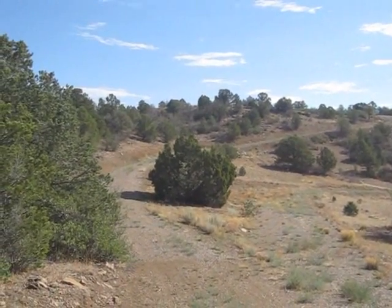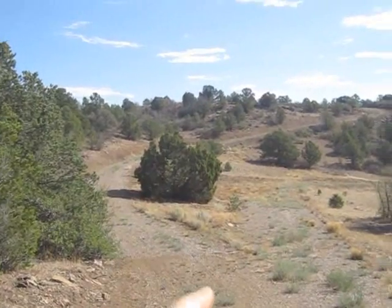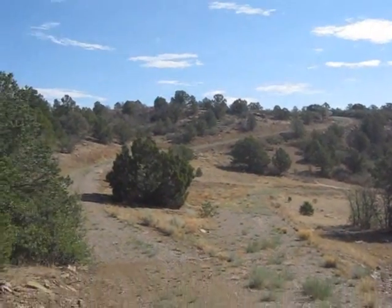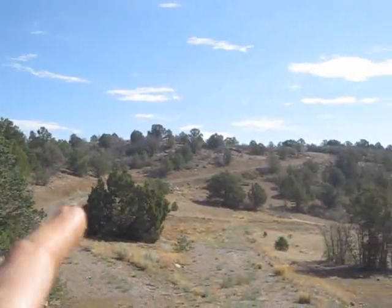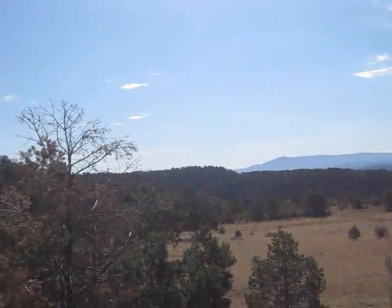access. You got a nice drive that goes through this property that they built in here and put gravel in here, going back to a private build site or campsite right on the back side of this hill. The majority of the tract runs down into this canyon down here below and around the bend.